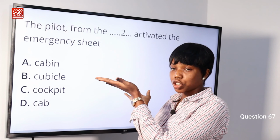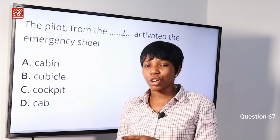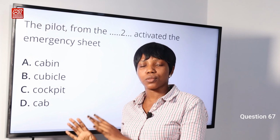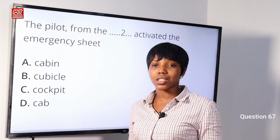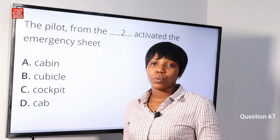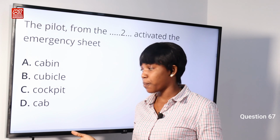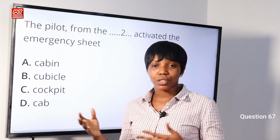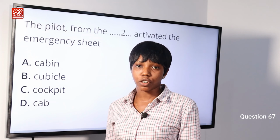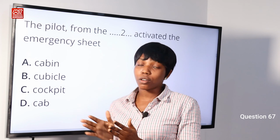Now from this extract, we see that what we are looking for is likened to a place or a room. Option A is a room, but it is peculiar to a ship. Option B, cubicle, is peculiar to a swimming pool. Option C, cockpit, means the control room for aeronautical vessels. Option D, cab, is peculiar to taxis. So we see from my explanation that option C is the correct answer because it is peculiar to aircraft. Option C, cockpit, is the answer.